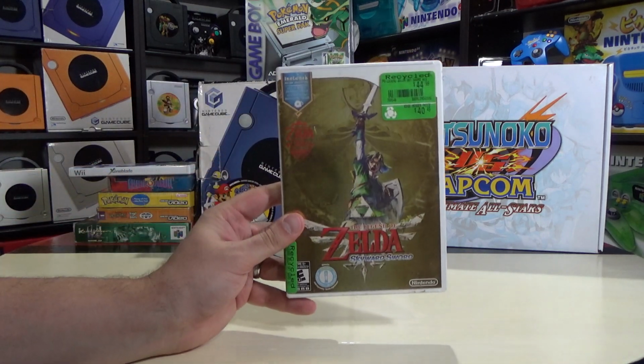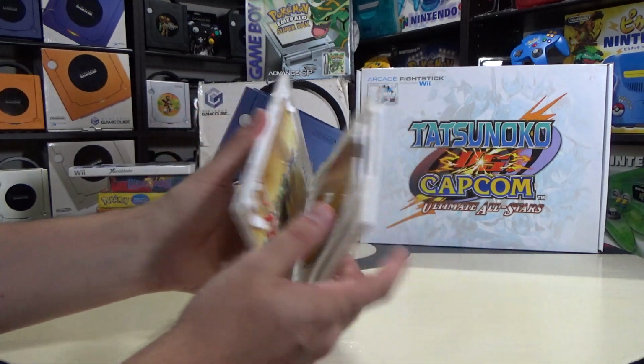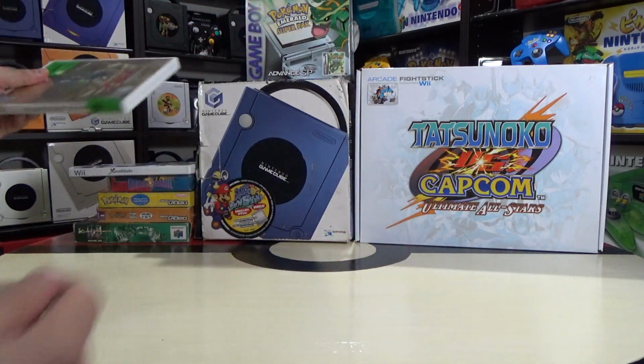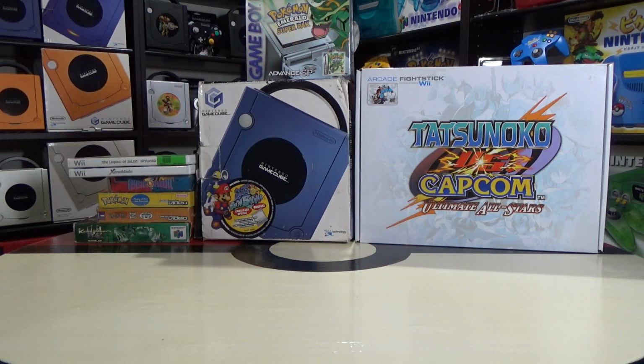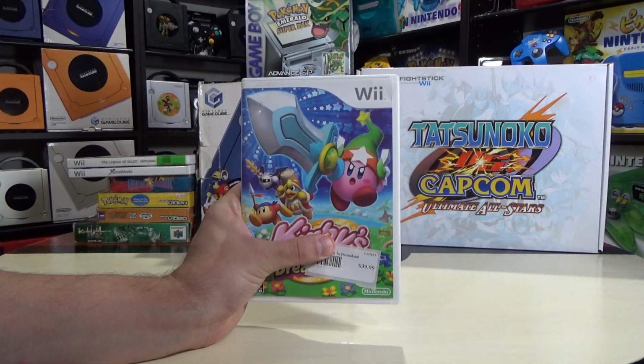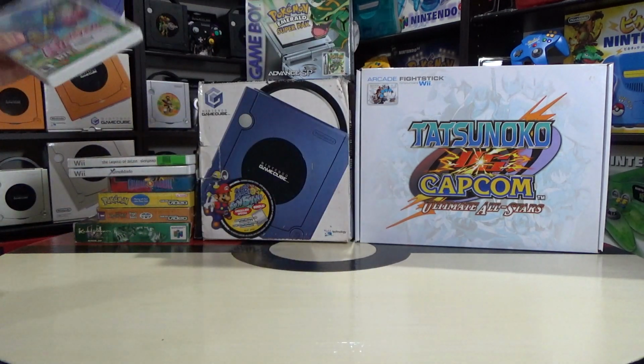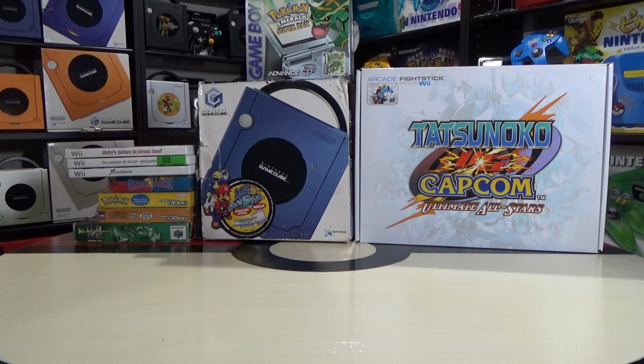Then I found locally for 20 bucks, including the soundtrack, Skyward Sword. Let me know what your thoughts are on Skyward Sword HD. I have been playing through it. I think I'm roughly 4 hours into it so far. And then Kirby's Return to Dreamland, another pretty collectible game, 40 bucks Canadian, which is just less than 30 probably, around there with the transfer.